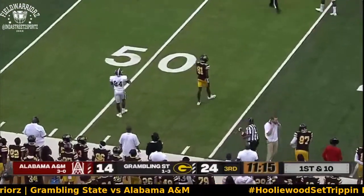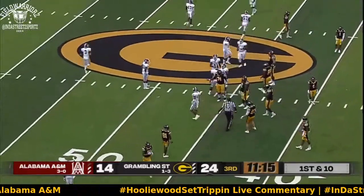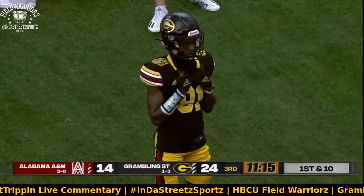Incomplete pass intended for Kobe Ross, the intended receiver. So it'll bring up second down for the Tigers. I was told people throw an 80-yard ball, but no one can catch it. Who cares? Well, it doesn't matter.